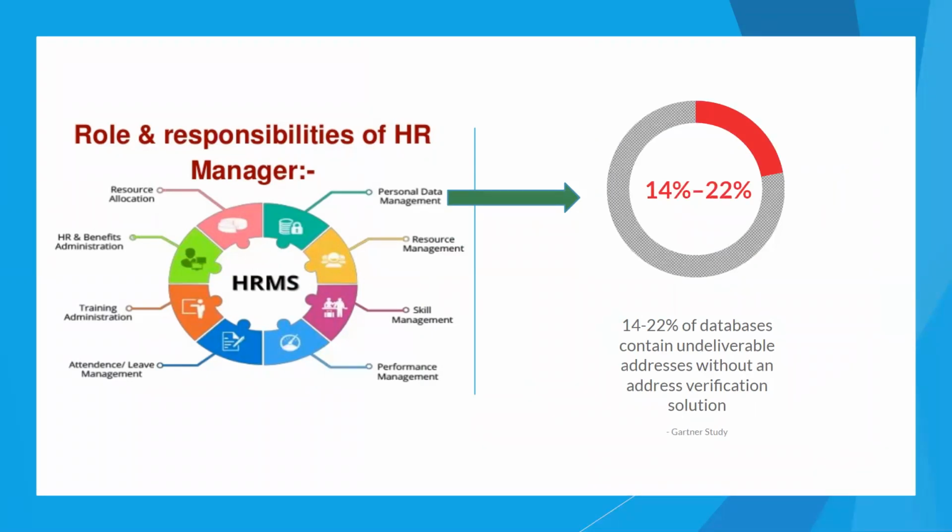having an employee's information is necessary to be able to fulfill all their current roles. Like all their responsibilities hinge on having premier data quality on their employees, as you can see from this graph right here.